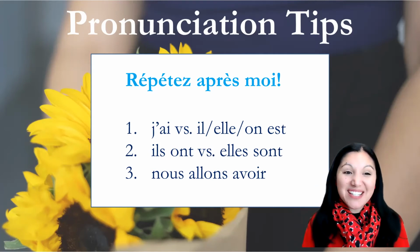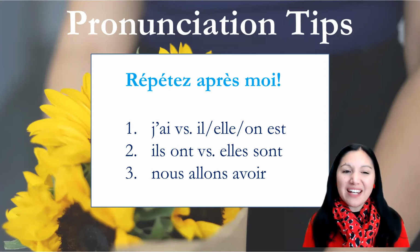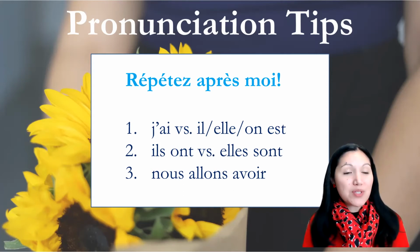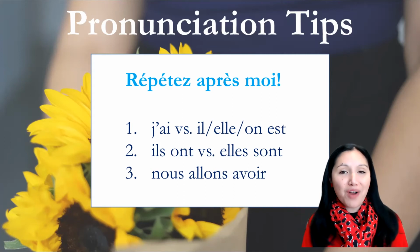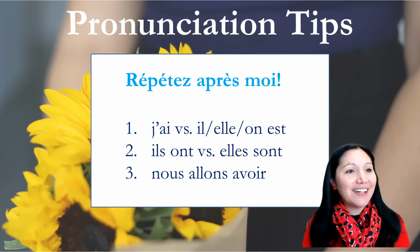And the last one is another trick with liaison for pronunciation, which is that we link the S of nous with the next word. But the next liaison we don't do. So, nous allons avoir. We are going to have. Nous allons avoir.